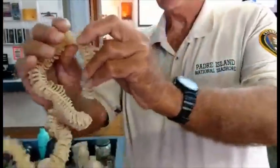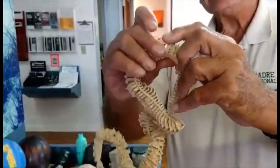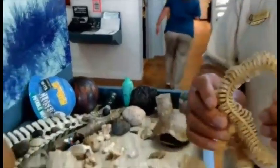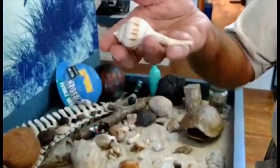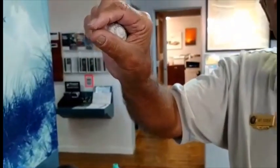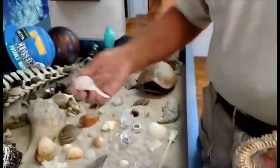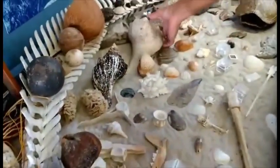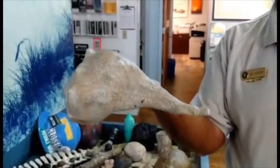Each one of those little things like that, each one of those little leaves has like 10 or 12 snail eggs in it. And when they hatch into a snail that looks just like this, except it's only that big. And it grows up to be that big. Whoops, that happens. Grows up to be that big, and it can actually grow up to get that big. That is a big snail.